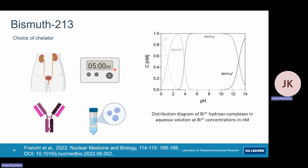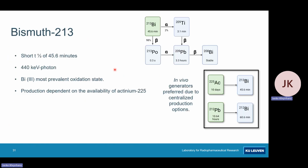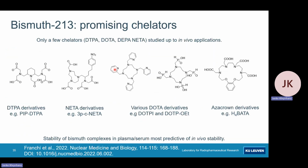That being said, an optimal chelator, more optimal than DOTA, will allow you to label very quickly at mild temperatures because, as you can imagine, the 45-minute half-life of bismuth is quite detrimental. You have to label and do QC in as short a time period as possible, and many new chelators are being developed: DTPA derivatives, NITA derivatives, DOTA derivatives, and azacron derivatives. It is also important that when you do preclinical work, the stability of bismuth complexes in plasma and serum is the most efficient way to predict in vivo stability.